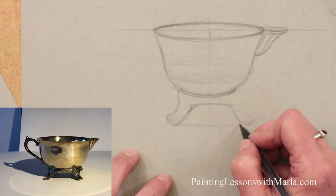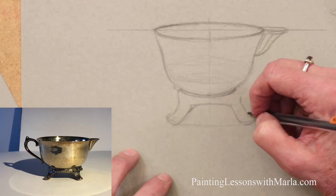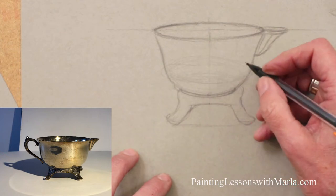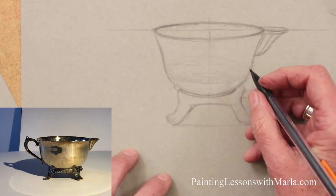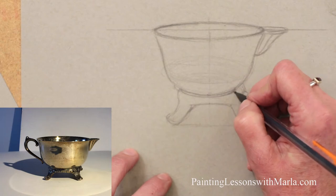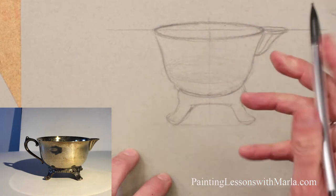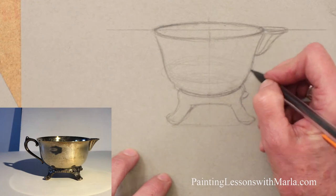So I'm, you know, just going back. So I'm using several different methods to put this together. I'm measuring, I'm using spiral. So even in this one simple object, there's several thought processes going on. I can see a little tiny bit of that. And I think that that reads pretty well. I've got this off just a little bit, so I'll... Now erasing, I always want to be careful about erasing because I don't want to damage the surface of the paper.